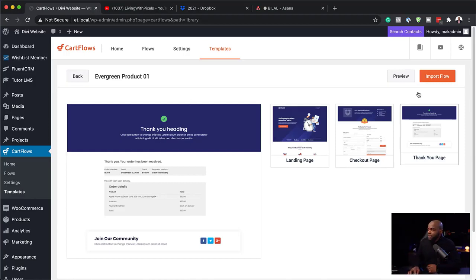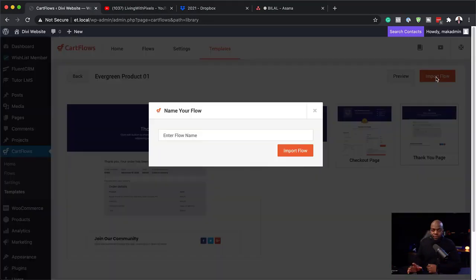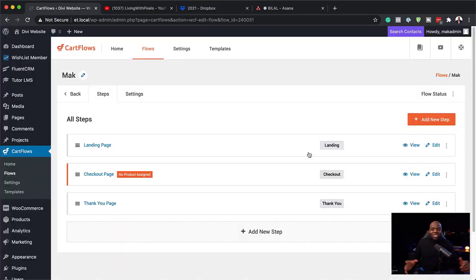All right. So if I'm happy with this, I can go ahead now and click on import flow. So let's give this a name. So I'm just going to call this Mac import. And this now is going to import the templates onto my system. Okay, so as you can see, we have our landing page, checkout page, and thank you page. This is fantastic. So the question now is, if we need to go in and customize these landing pages, checkout pages, thank you pages, how easy is it? Okay, so let's see how this works. So I'm going to come over here now and click on edit.